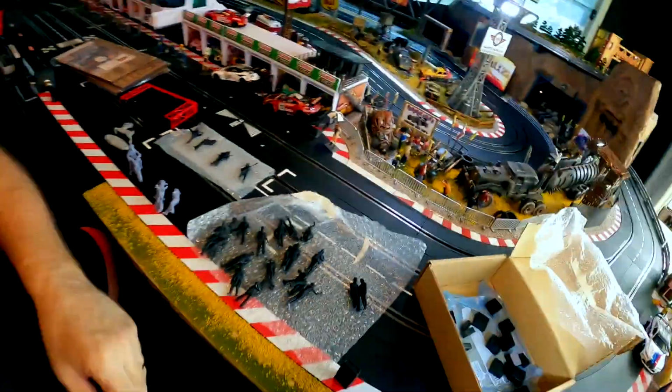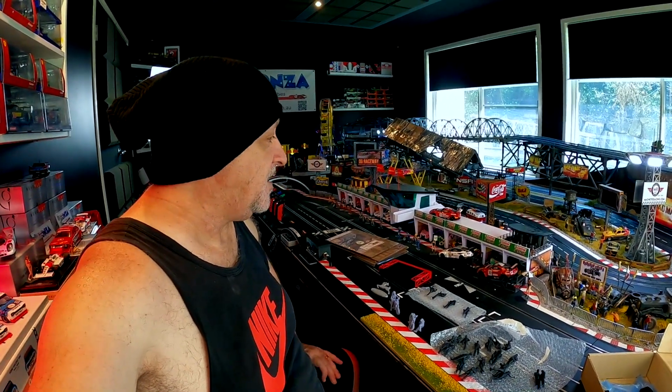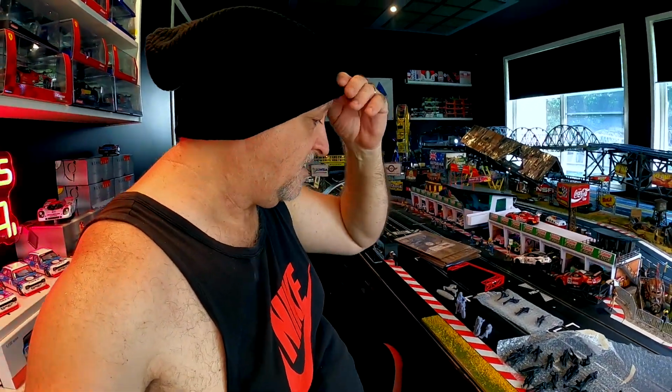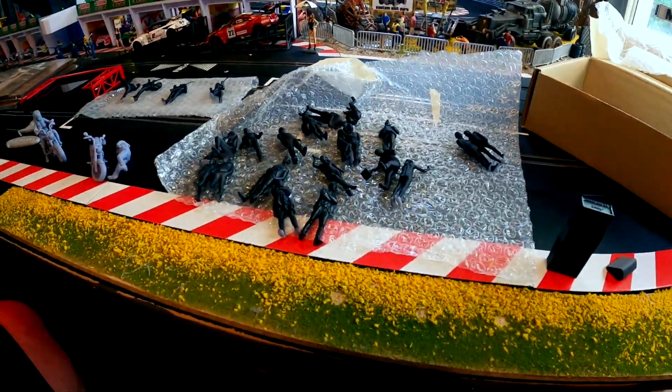So, folks, that's it for this week. Short and sweet. So this is part one of the rock band feature. And I'll continue. A lot of painting, haven't we? We've got a lot of painting to do. Does somebody want to come over and paint these for me? Good grief. That's a lot of figures to paint. And there's more. There's another box full of them. That's just the front row there.